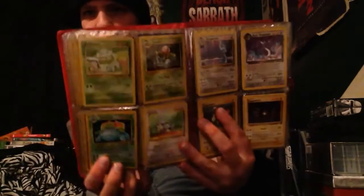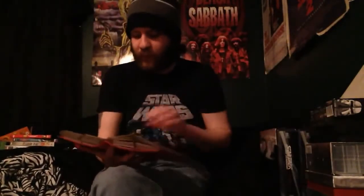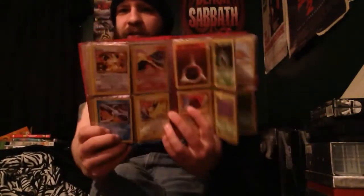And this is my Venusaur. Yeah, I've got all three of the main ones: Charizard, Blastoise, and Venusaur, and their other forms as well before they evolve. Yeah, all three of the mystic birds, or what do they call them? Zapdos, Articuno, and Moltres. But yeah, it's been a while since I've seen these cards.